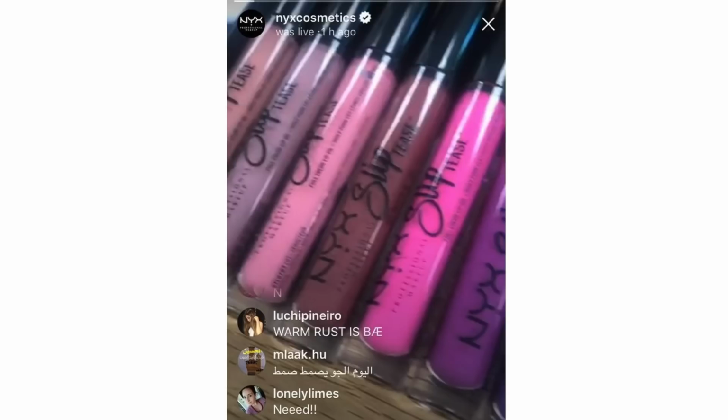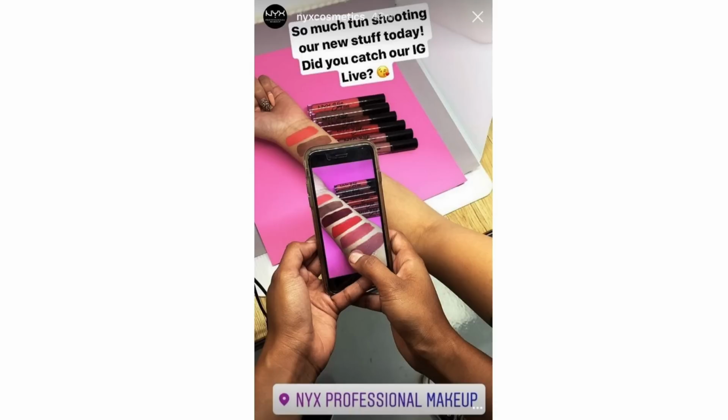Apparently, these slip teas are lip oils, but they're semi-matte finish. What? That would be similar to the Lancome juicy matte shakers, surely. I don't know. Anyway, they're going to be $7 US. 12 shades? Yeah. Cool. So that's a thing.